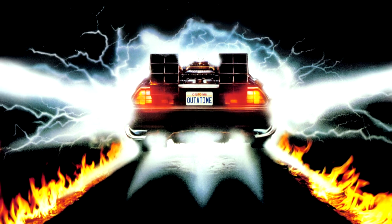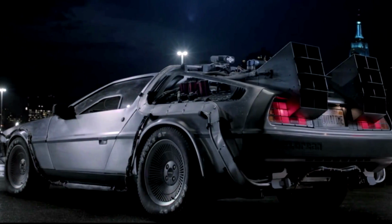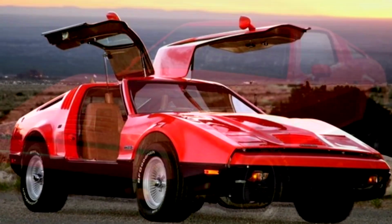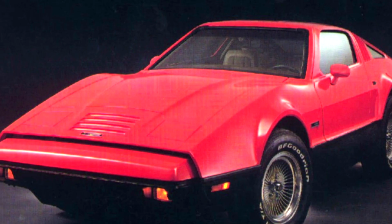I fully believe that if it weren't for the movies, this car would be no more remembered than a Bricklin, which was another gull-wing car that was made in very small numbers outside the United States and sold in the U.S.